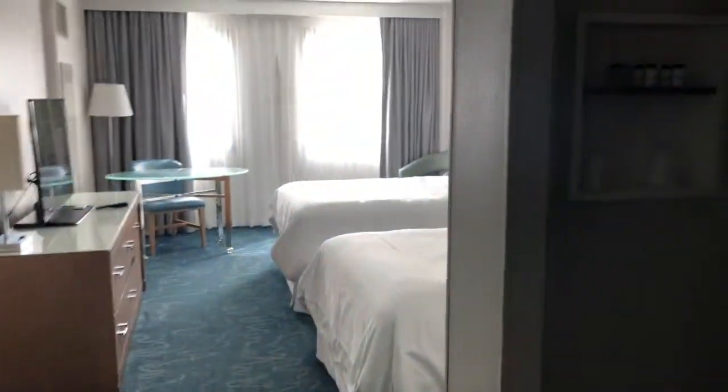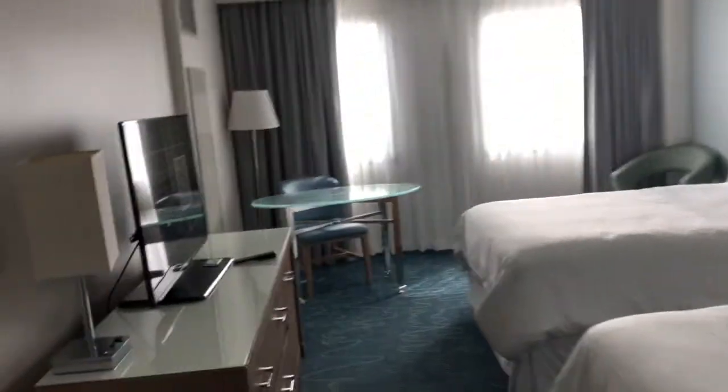Oh my goodness, it's pretty. Oh my god. Come on in. Let's see what our view looks like. Oh, it smells good. It smells like chocolate. Woo. Let's see what our view is.